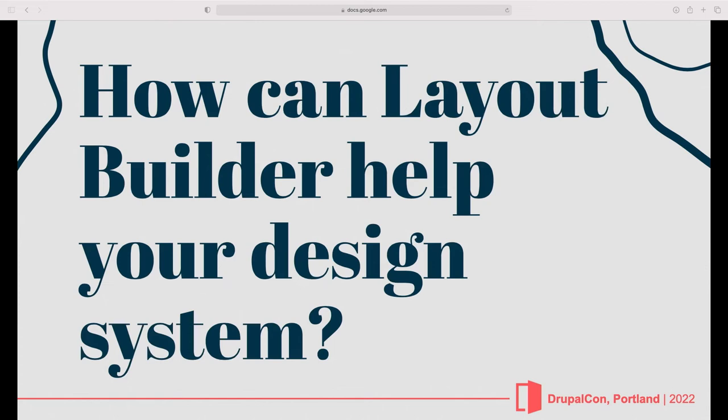Great. So then how do you use Layout Builder and the concepts within Layout Builder to drive and help your design system?